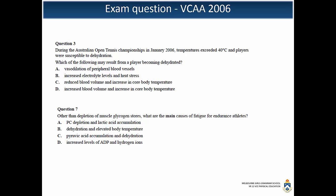Other than depletion of muscle glycogen stores, what are the main causes of fatigue for endurance athletes? Again, pause it, have a go. We know that the A is wrong. PC depletion and lactic acid accumulation. A, it's not lactic acid, it doesn't accumulate, and PC is not associated with an endurance athlete. Dehydration, elevated body temperature. Yep, that could be the answer.